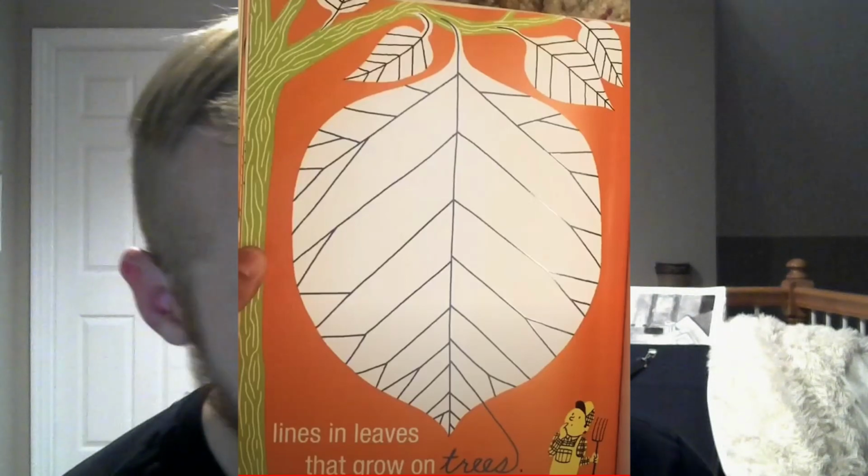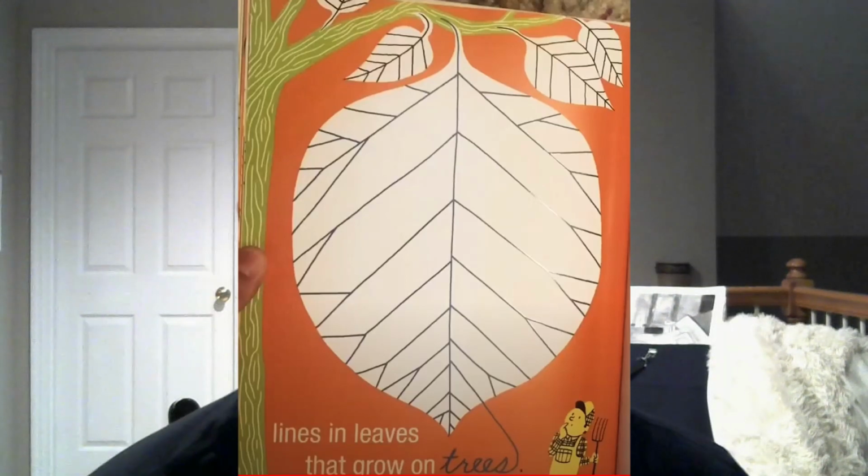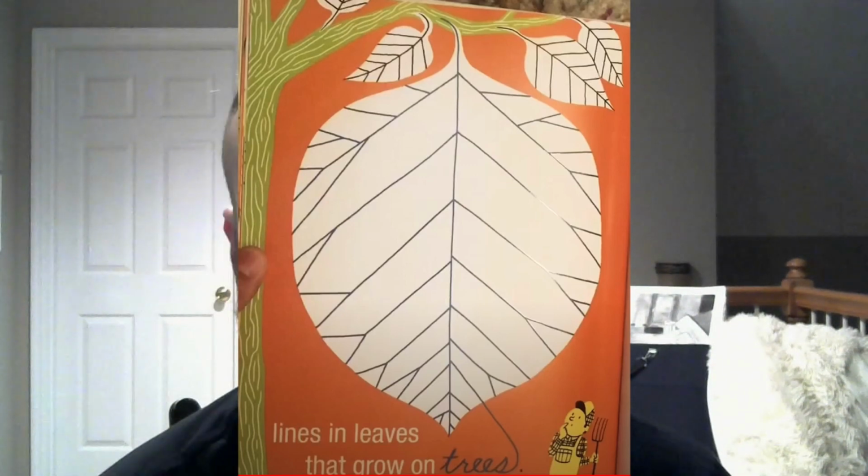The next page says lines in leaves. Do you see where these lines and leaves are? But what would you call these lines? They don't really have a name. Some of us would call these straight lines. And I see some vertical or horizontal lines. But what about lines that are like this? Up and down and slanted, like these. These are two different lines also. The first one is a vertical line.